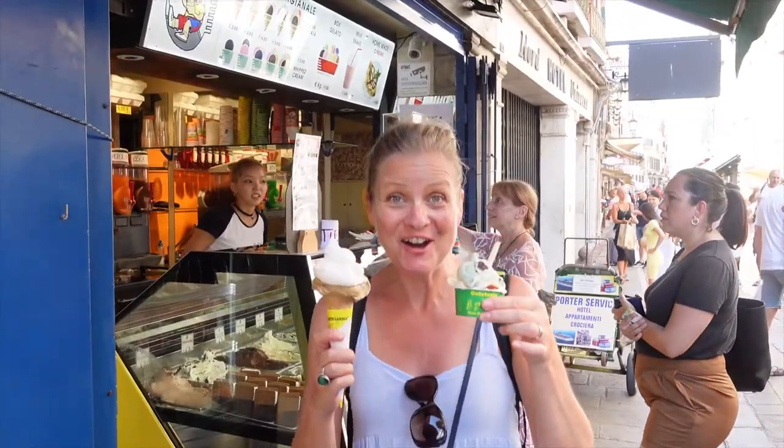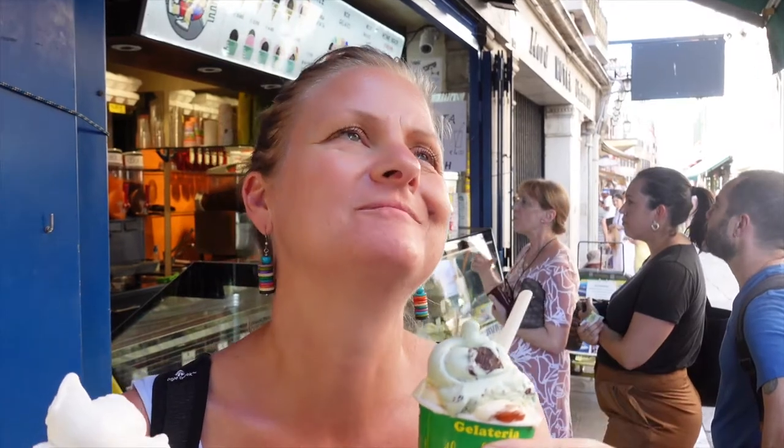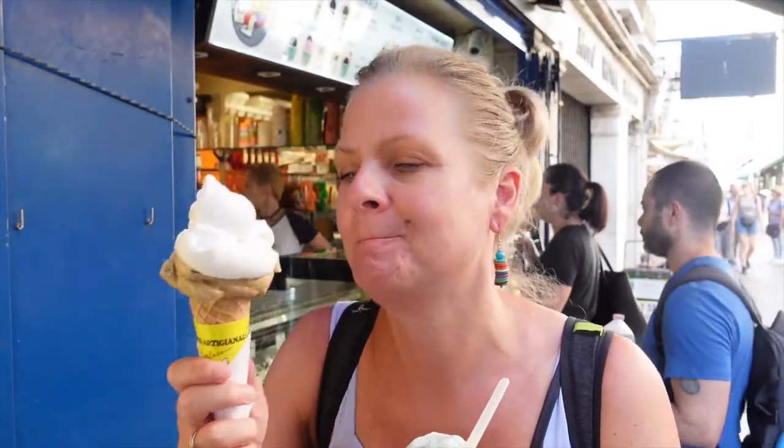But no Italian meal is complete without gelato: menta, cioccolato e caramello. Two of my favorites. And Håkan is having licorice and lemon. Oh, that was really good, the licorice. And the lemon, super.